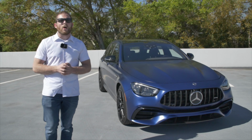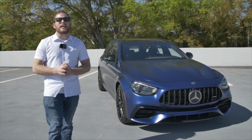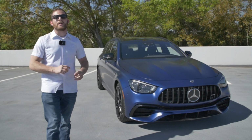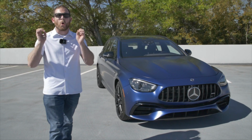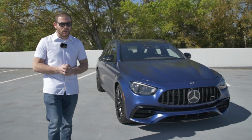Now, I haven't driven the RS6, but I did just hop out of an RS7, which is pretty much the same mechanically. It is more comfortable than the E63, but this is definitely more hard-edged, more track focused, and a little bit more fun with its crazy drift mode. So if you want the ultimate performance in a station wagon, you're gonna want this, not the RS6.